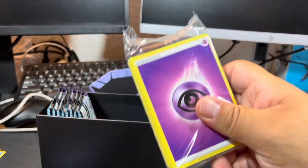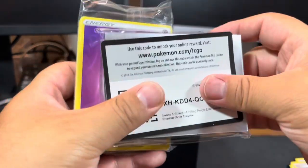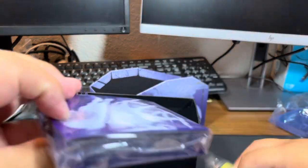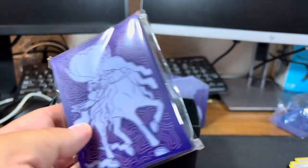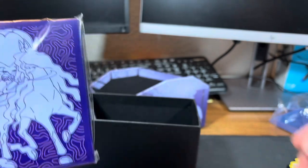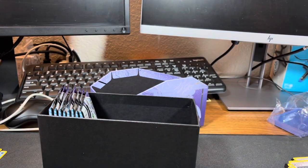You've got your energy cards, and you also get your code card. Ooh, code card, and also the pack card. So purple, nice. This is pretty cool. I probably will be using this for Digimon because it's purple. I'm trying to build a purple deck, so it's going to be kind of weird using Pokemon sleeves for Digimon, but very nice. With these set aside, let's open the pack.